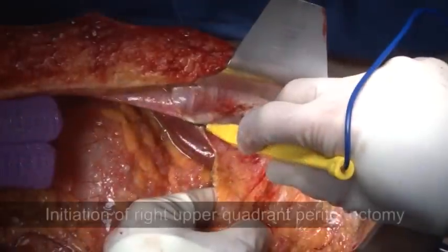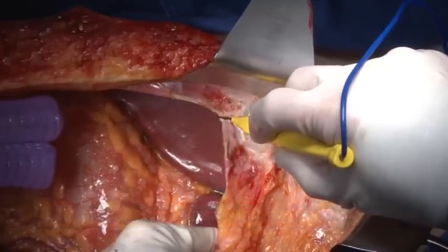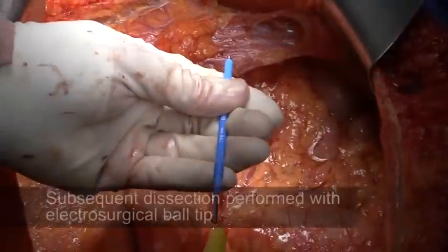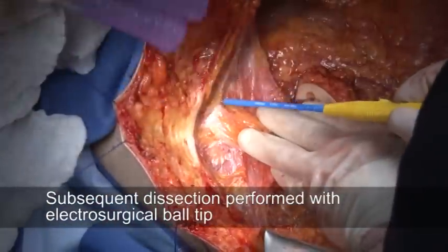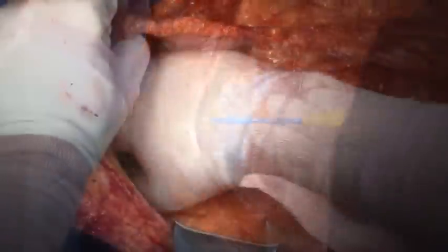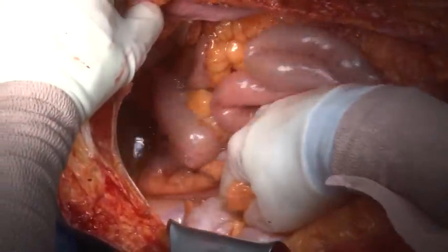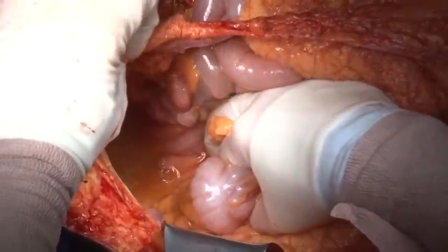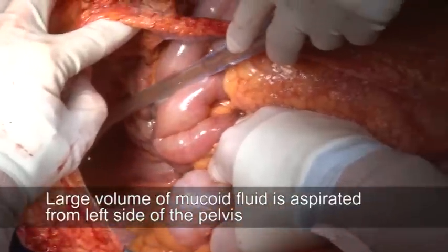This is the plane that will be used for subsequent right upper quadrant peritoneectomy. We will perform all of the subsequent dissection with the ball electrosurgical tip. Copious mucoid fluid is aspirated away.